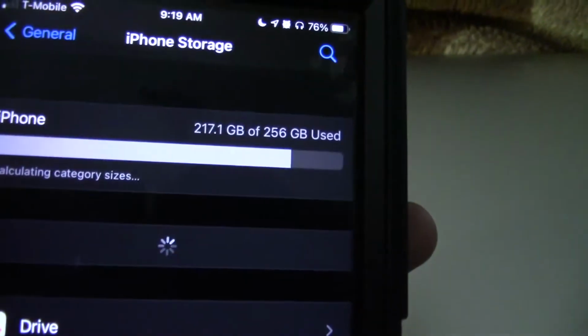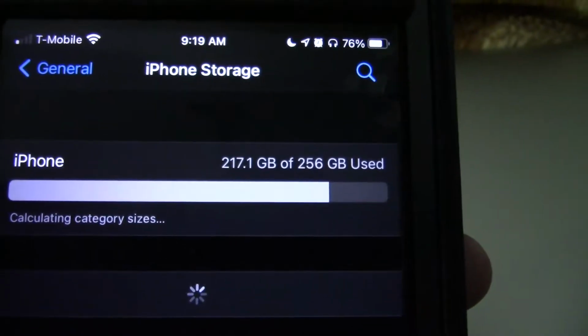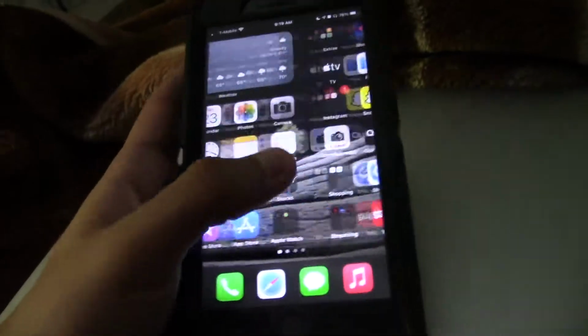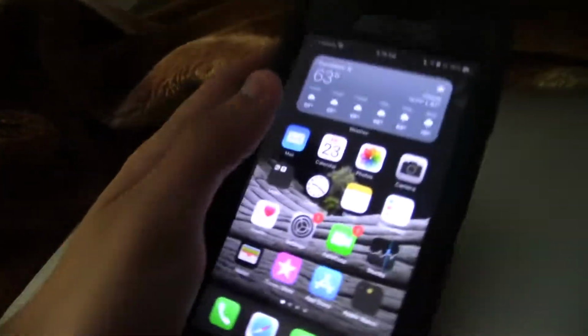And that one was a gold one, and it has way less memory. It has like 64 gigabytes. This one has like 256 gigabytes. And if he did end up giving me his old iPhone 8 Plus, that would probably be a problem with storage, because as you can see, I actually do use a lot of my space with all the apps I have and just the data alone from the apps. So that would have been a big problem.